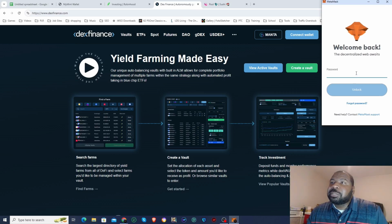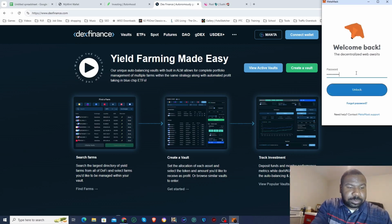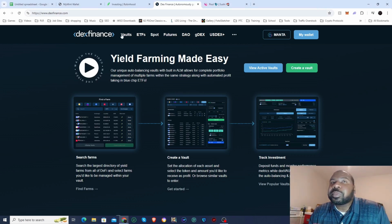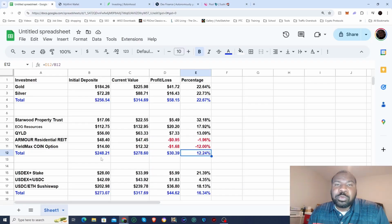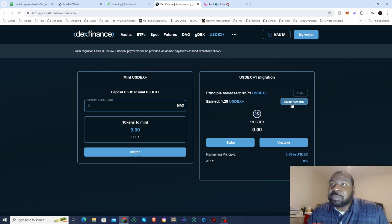So let me log into MetaMask. All right, so here we are on DEX Finance, and we're going to start off with the USDEX Plus stake. So it is done. My full stake, my full principal release is now in, and I've earned an extra $1.28 on top of that. So if we remember, my original deposit there was $28, and it is now worth $33.99. So that put me up by almost $6 for a 21.39% profit. So I can just go ahead and claim my rewards and take this out and put it into something else. But we're going to look at my other stuff first before I do that.